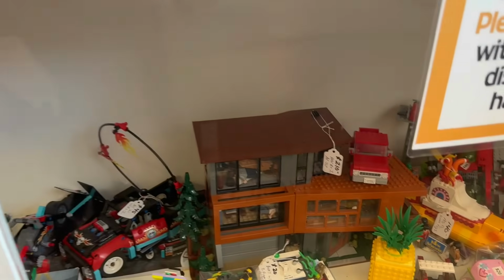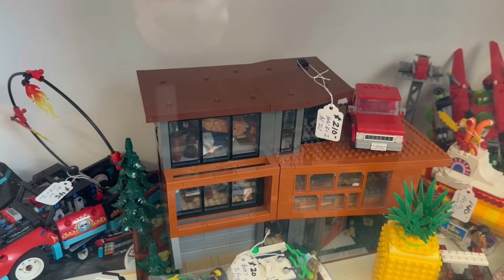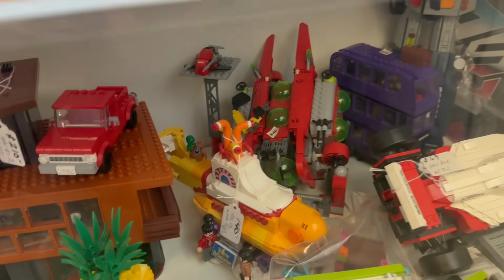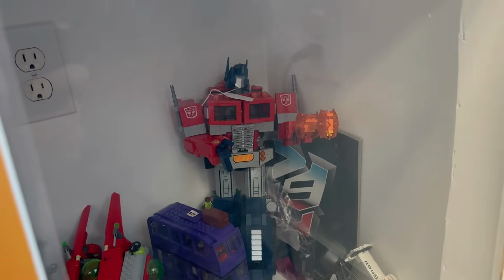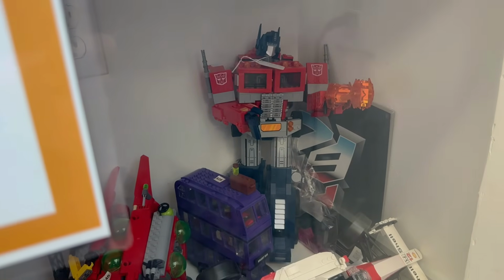And then coming down to the bottom shelf here, oh man, the Twilight House already made its way down to the bottom shelf. There's even a Beatles yellow submarine. Another pretty cool set over there. Oh my gosh, poor Optimus Prime. How much is Optimus Prime? I might need to pick him up because I want to do a cool Transformers video pretty soon.